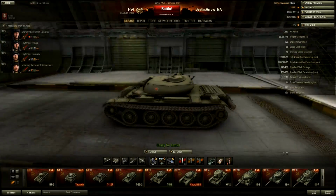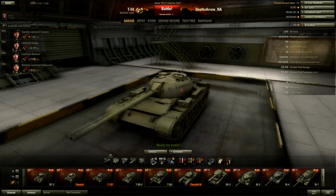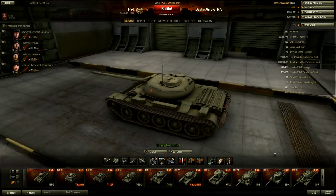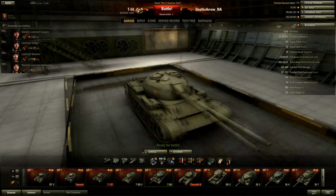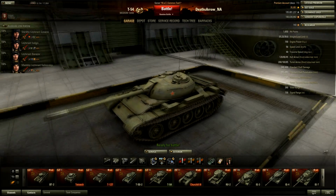For equipment on this tank, I went with a slightly unconventional route with vents to improve all crew skills, a vertical stabilizer for better aim time, and optics for better view range. Most players would go with a rammer rather than optics, as the increased damage output can be very useful. Personally, I found that having extra view range to be more valuable for spotting and scouting.